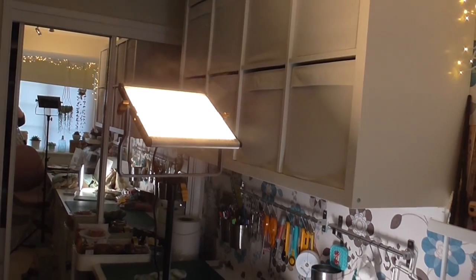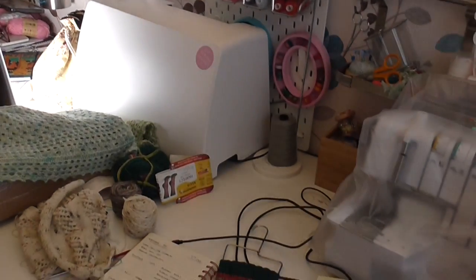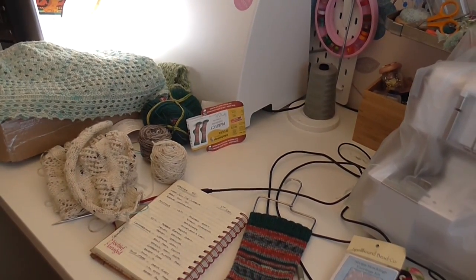I've got one light that I sort of face toward the ceiling, and then one light that I reflect off my sewing machine so that it doesn't go too brightly in my face. And I have written my show notes, so I better get on with that.